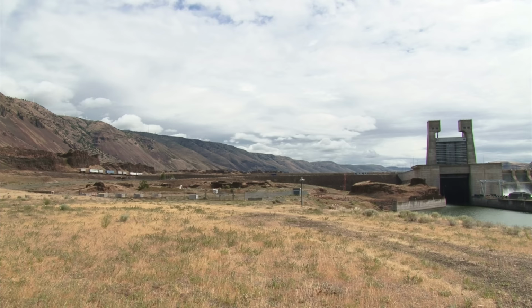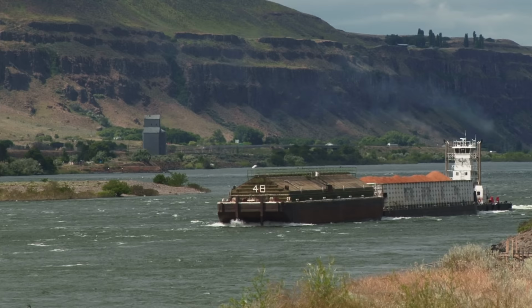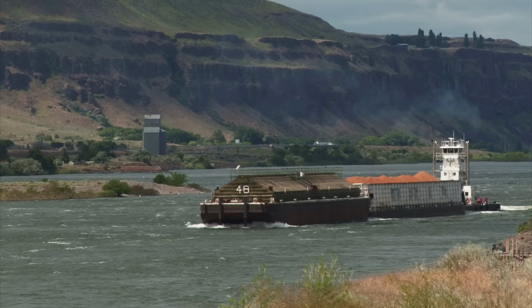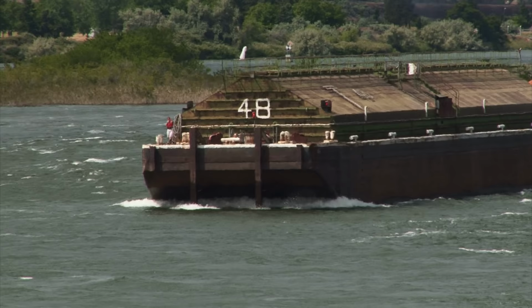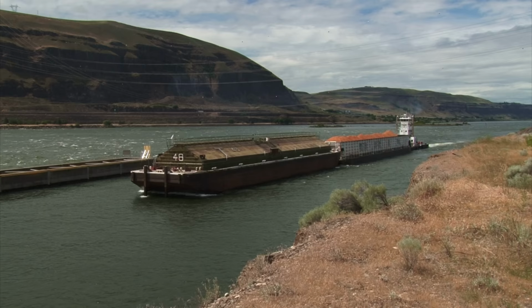After the train passes, a tidewater tug approaches from downstream. This will enable us to show the process from the other direction. As the tug approaches the lock, a spotter helps guide the pilot into the chamber. This lock measures 86 feet wide and is 675 feet long. Careful navigation is required to get the barge safely inside the lock.